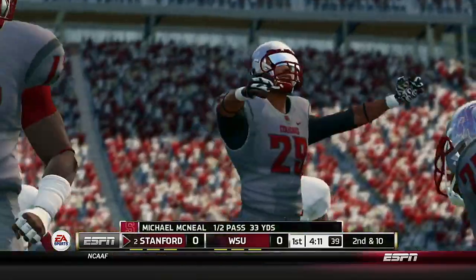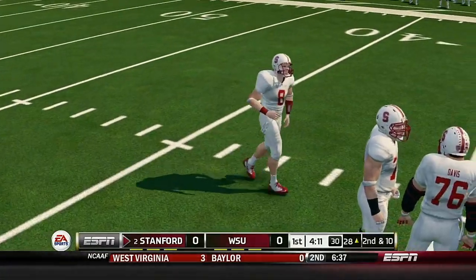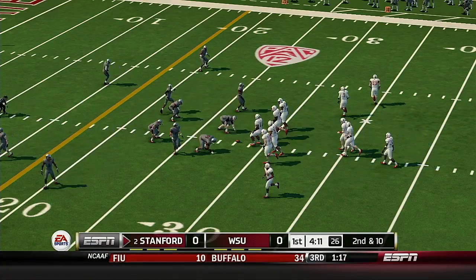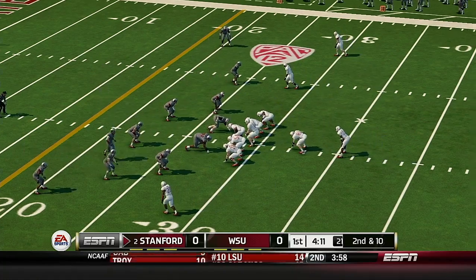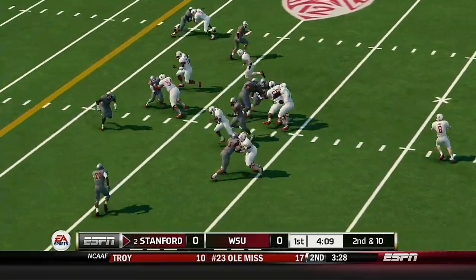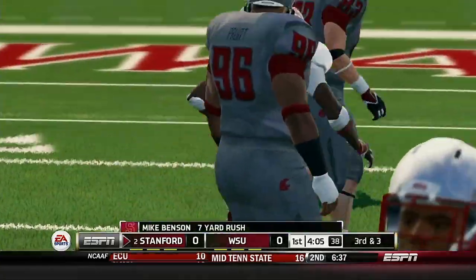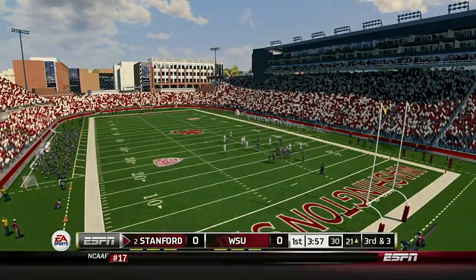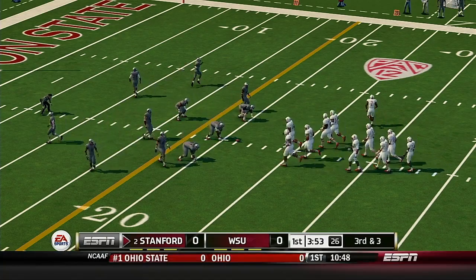Looking for his man, incomplete. That's a miscommunication between a quarterback and a wide receiver right there. They need to get their signals straight. And they get nice yardage on that run. That's good for a gain of 7 yards. That makes it 3rd and 3. Third down, and they're going to need about 3 yards to pick up the first down.